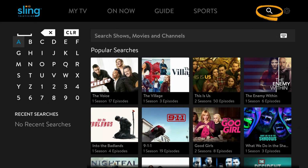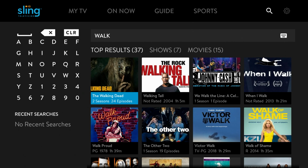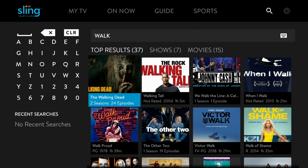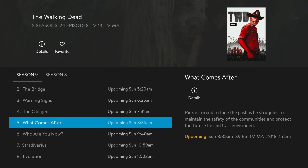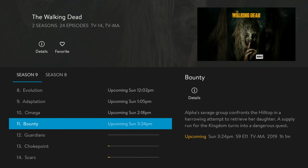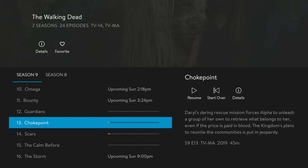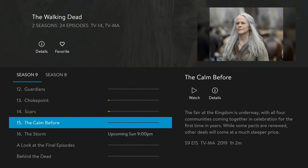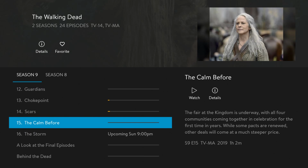I'm just going to slide over to the right and show you that the search part works. So I'm going to search for The Walking Dead, and as I type in walk, it should start to auto-populate. There it goes right there. So I'm going to go down and click on The Walking Dead, and then you'll see all the seasons here. Same thing as normal. You can catch up on all your TV shows and everything just by using that search bar. And they do have all the episodes except for the season finale right there.